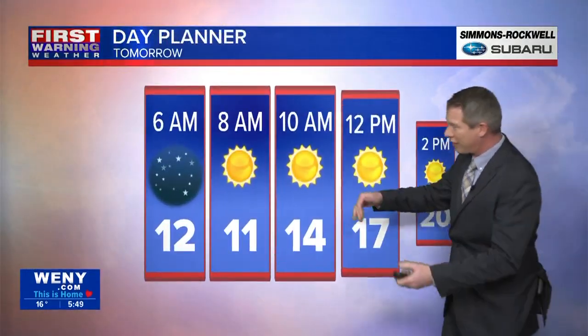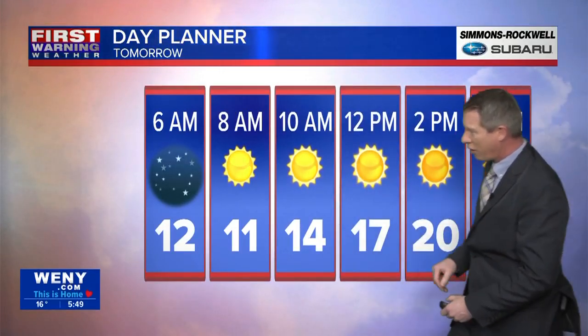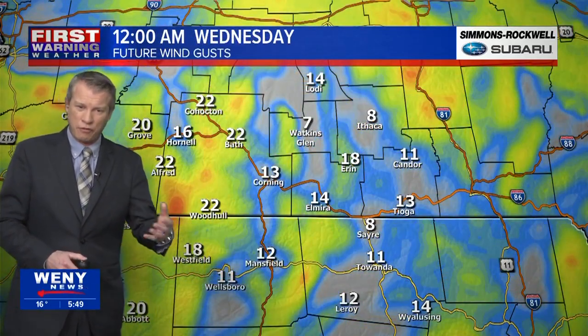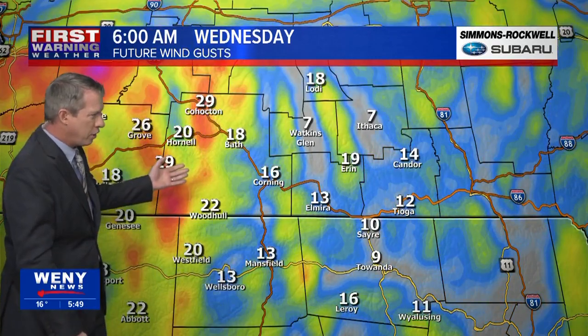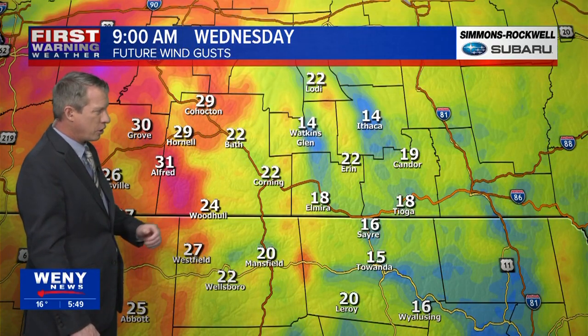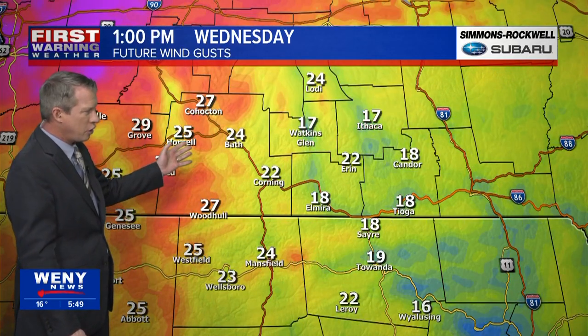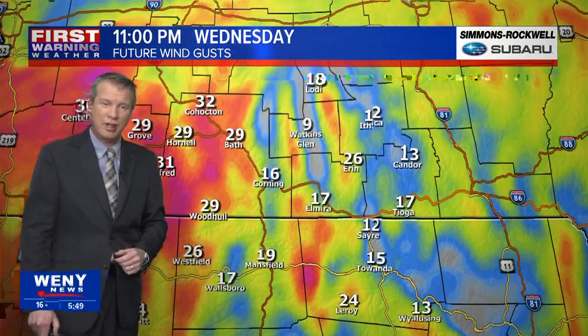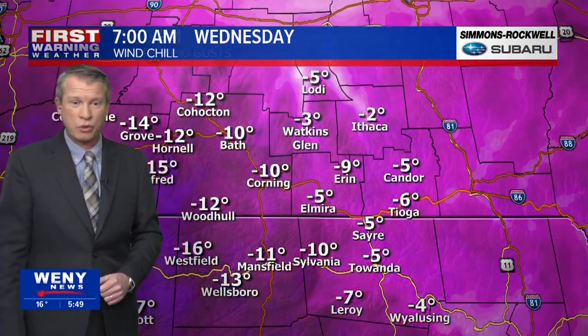And despite the fact that we get plenty of sunshine for tomorrow, temperatures are going to struggle just to hit 20 degrees. That'll be our 5-degree guarantee. Unfortunately, there'll be a bit of a breeze out there, generally between about 10 and 15 miles an hour, a little bit higher in some of the hilltop areas. So nothing that's going to be very strong with the winds, but certainly enough to drive the wind chills down. It could be dangerously cold out the door tomorrow morning.